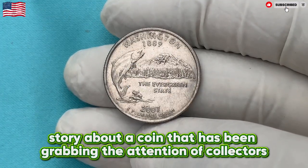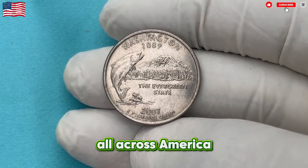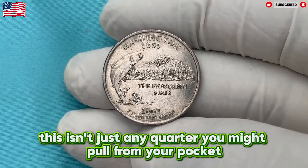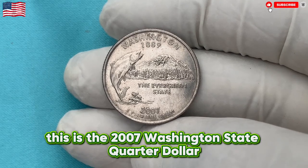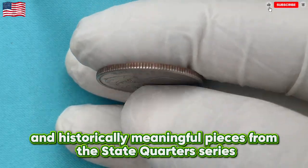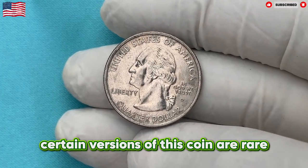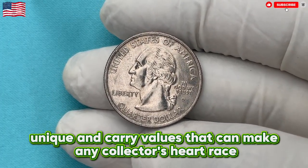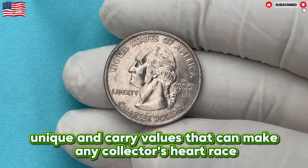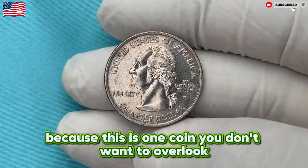Coin number 4. I have an exciting story about a coin that has been grabbing the attention of collectors all across America. This isn't just any quarter you might pull from your pocket, this is the 2007 Washington State Quarter Dollar, and it's one of the most eye-catching and historically meaningful pieces from the State Quarters series. Certain versions of this coin are rare, unique, and carry values that can make any collector's heart race, so make sure you listen closely to every detail because this is one coin you don't want to overlook.